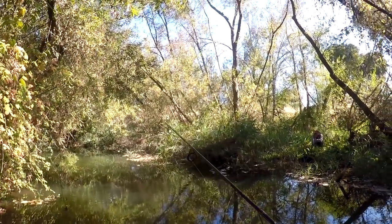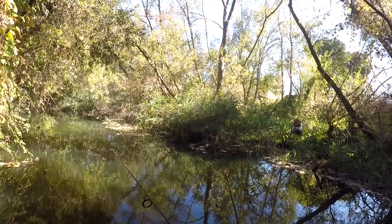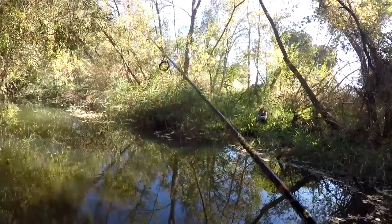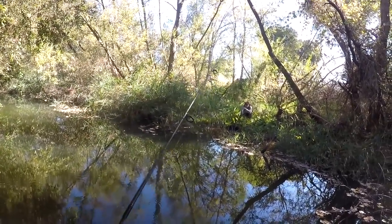I ran the inline spinner, ran the trout magnet, didn't get a single hit. I guess we're going to move to the bridge area and then just explore a little bit over there and call it a day.